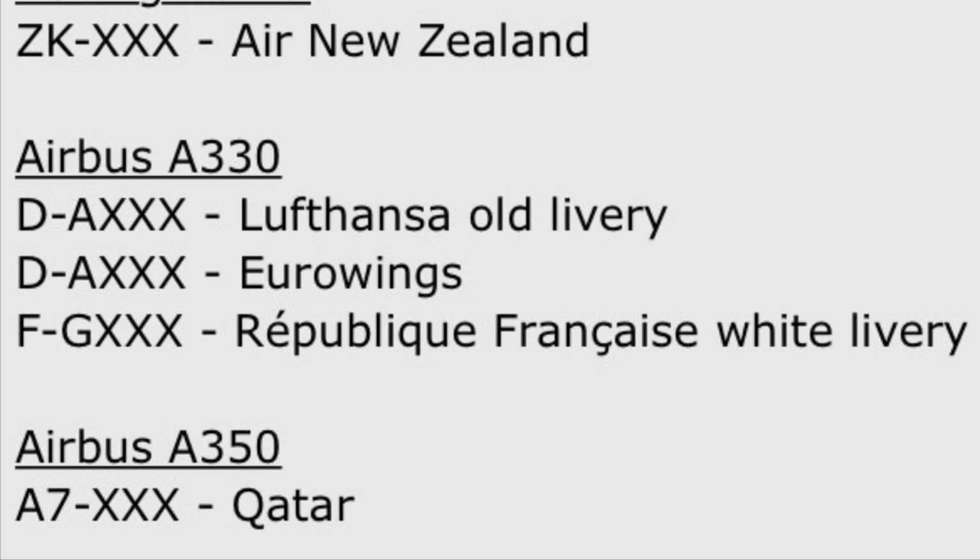Three A330 releases this month, Delta Alphas, two of them. I kind of went a little random with this one, no pattern. Lufthansa old livery, because they still have a couple hovering around. And then the other one I went with Eurowings, because they've already done a Lufthansa A330-300 in the new livery, and I do have the Gemini release.